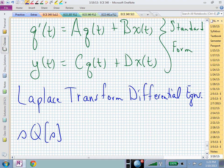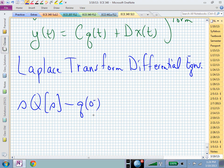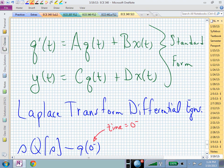Little q sub 1 Laplace transforms into capital Q sub 1 of S. That's the Laplace transform of that state variable signal. This is now a tall, thin vector. This is S times Q of S minus the initial condition at time 0 minus. But that initial condition is the time value of that state vector, each of those variables. In that example, that would have been the initial voltages on those capacitors if they had non-zero initial conditions. This now we will write as little q of 0 minus, and this is when time is equal to 0 minus. That's now the Laplace transform of a differentiated vector in all of its glory: S times Q minus the initial condition.